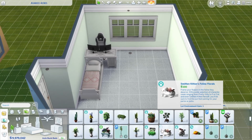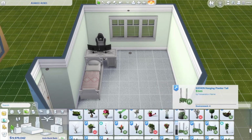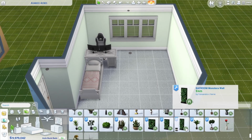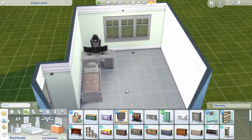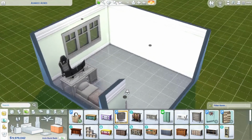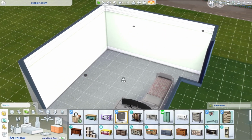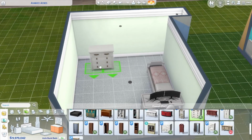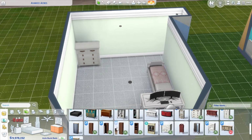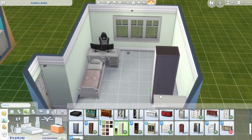In my dream room, I want to implant. I like plants. I do actually like plants. So yeah, I really like plants. I think I already emphasized that enough. Over here, I want to put all my dresses. So I don't want to change furniture all that much. Pretty much the same furniture, just change the arrangement. And yeah.